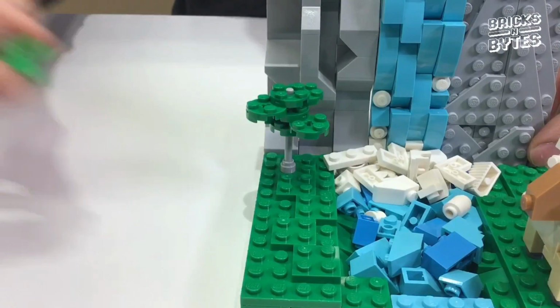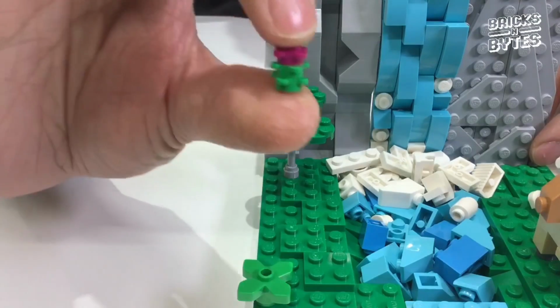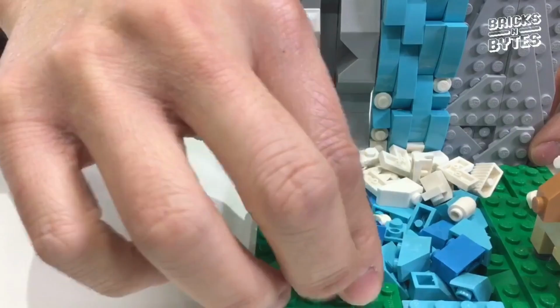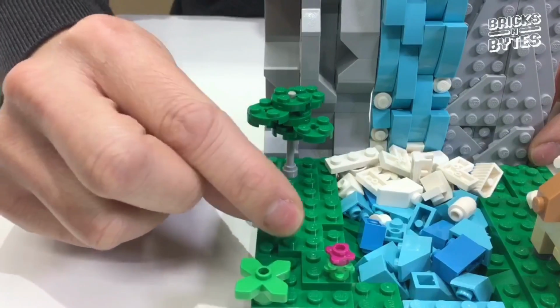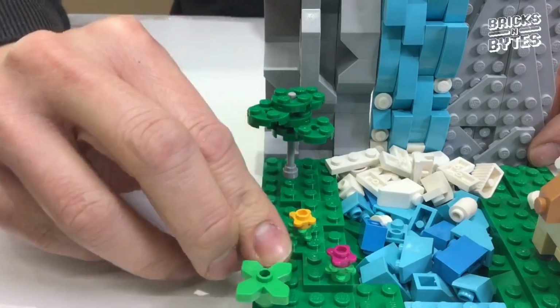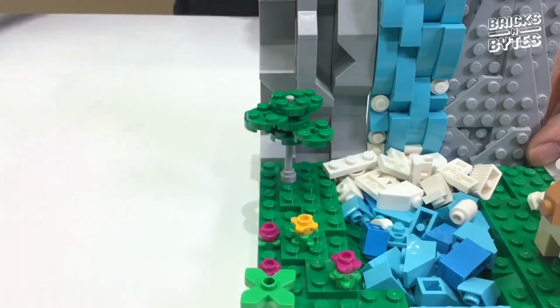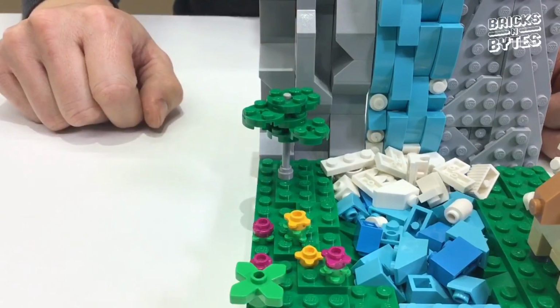You might want to put some plants in. When you're doing little plants like this, you might want to change the size of them. So this one's got two green parts at the bottom and one colored part at the top. You might not want to put them right on the stud. You might want to put them in between the studs. So the more you mix up where you place them, the more random it's going to feel. Instead of just filling up all of them, you can leave some of the studs spare as well.